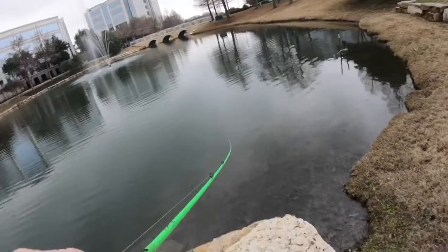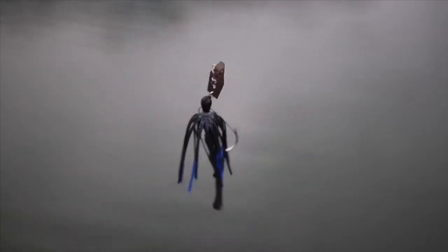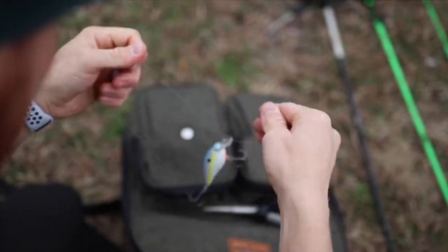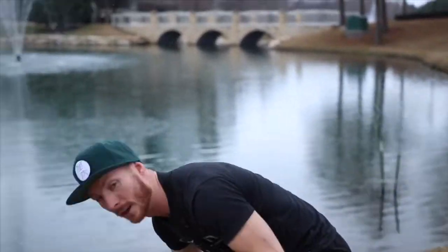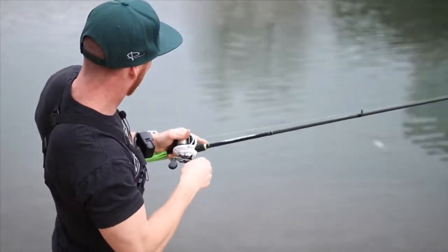We gotta catch a fish though. Let me tie something else on. This is what's gonna get it for us. Where's the pliers? Only got a couple more minutes, y'all. We're gonna throw the sexy shad crankbait. You know she never fails. Here we go, there we go. First one. Both on line.